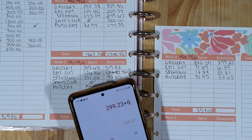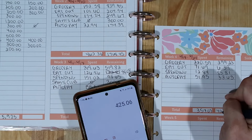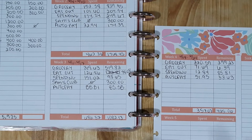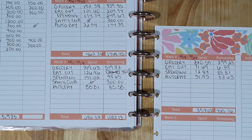$299.23 plus $6.39 plus $85.81 plus $33.63 for a total of $425.06 remaining. Plus we have the $300 from Sam's Club, which I just went ahead and left off here, but that would have been included here as well. So we've got plenty of money to get us through the end of the month. We should come in under budget overall unless something catastrophic happens.